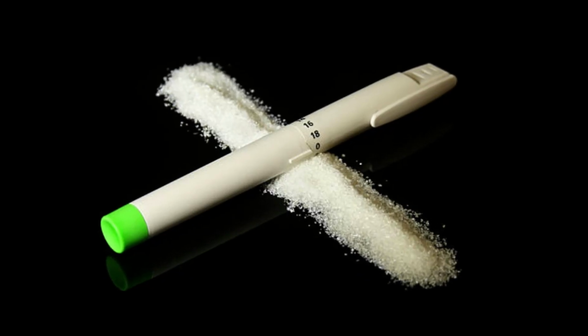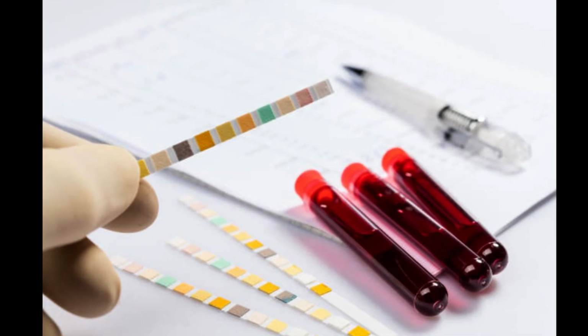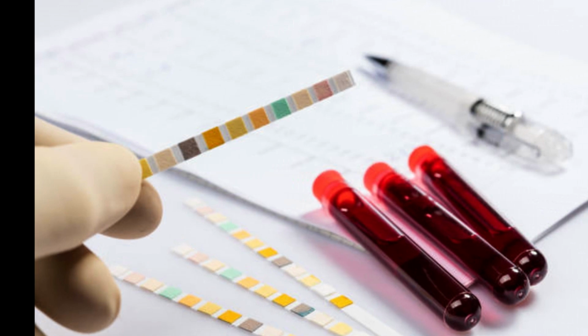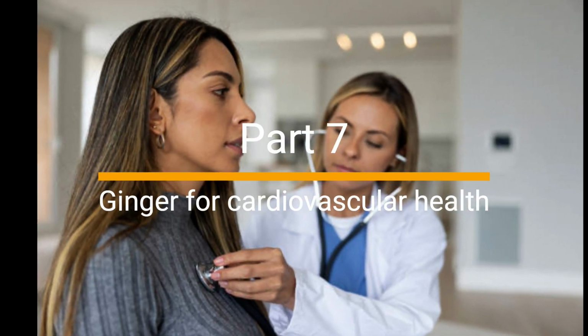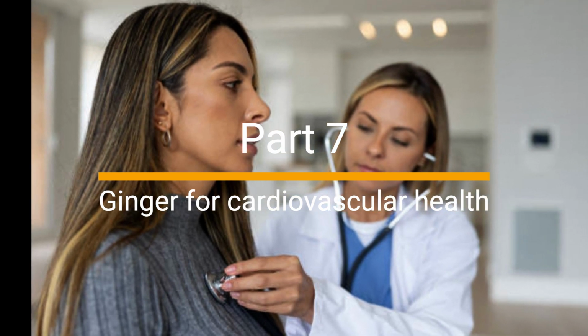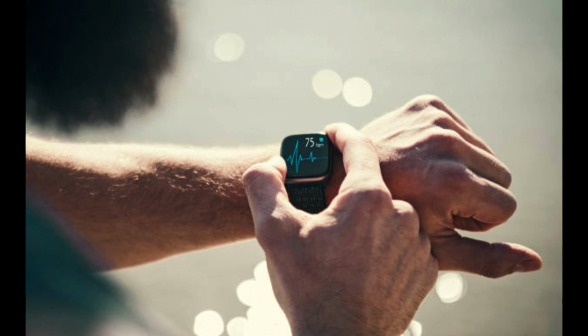Although it is not a substitute for medical treatment, incorporating ginger into your diet can be a complementary strategy for better blood sugar control. Part 7. Ginger for cardiovascular health. Next, let's talk about your heart's best friend, ginger.